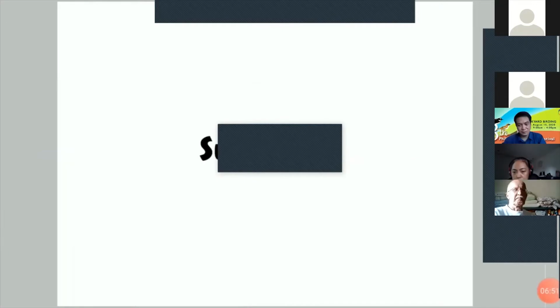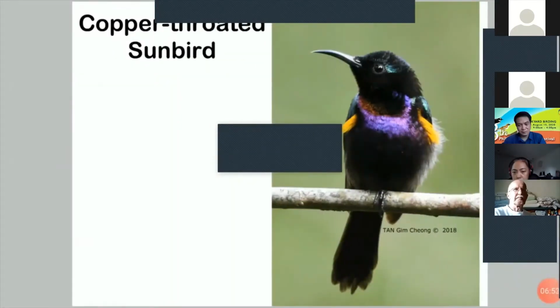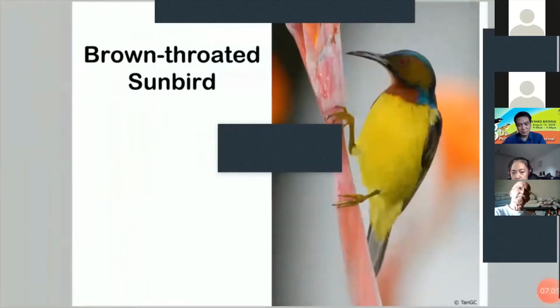We also can see quite a number of species of sunbirds in the reserve. The copper-throated sunbird is usually only found in the mangroves, so the reserve is one of the good places in Singapore to look for this species. We also can see the brown-throated sunbird, which has a very bright yellow belly.